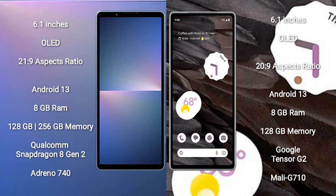Sony Xperia 5 Mark 5 runs on the Android 13 operating system. Google Pixel 7a runs on the Android 13 operating system.